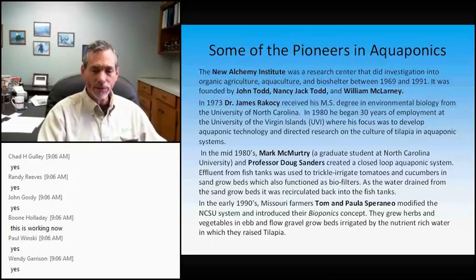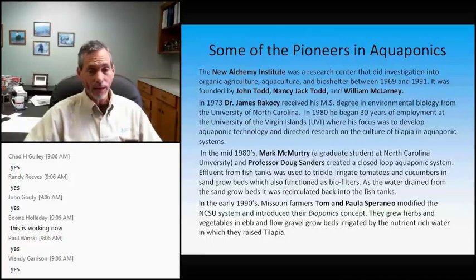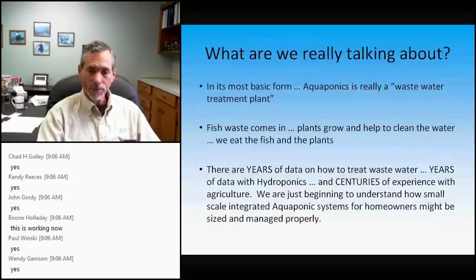Everyone is still tweaking individual systems. Dr. Ricosi in the University of Virgin Islands finally got to the point where he had a repeatable, sustainable system that had proven data. So that's what we're really here to talk about: systems that are repeatable. We can all come up with one methodology, but if it's repeatable, then it becomes much more valuable.